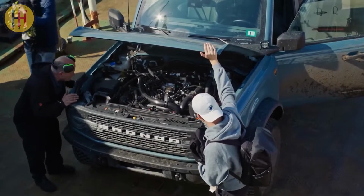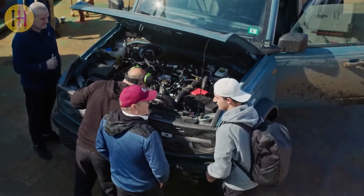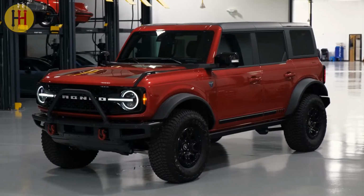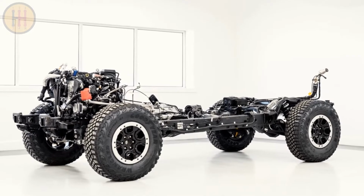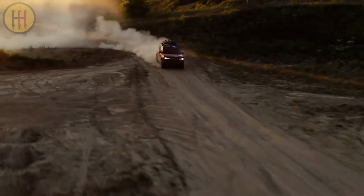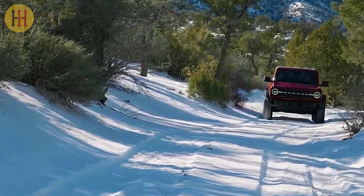Number 2. Performance. Unlike its predecessors, the new Bronco isn't available with a V8. There are still 2 mills to choose from, though: a turbocharged 2.3-liter EcoBoost inline-4 that produces up to 300 horsepower and 325 pound-feet of torque, and a twin-turbocharged 2.7-liter EcoBoost V6 that spits out an even more robust 330 horses and 415 pound-feet of twist. The first engine can be connected to either a 10-speed automatic or a 7-speed manual gearbox. The second only comes with the automatic. Whichever transmission you opt for, power is sent to all 4 wheels.